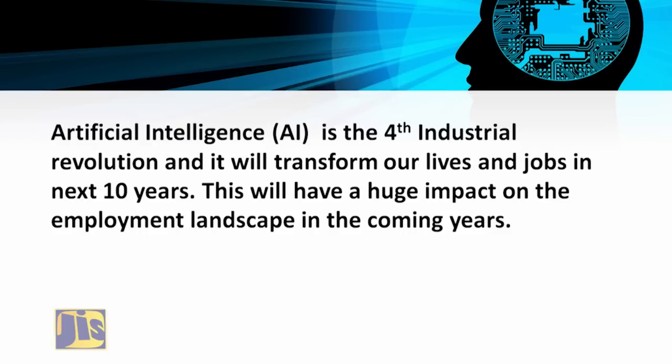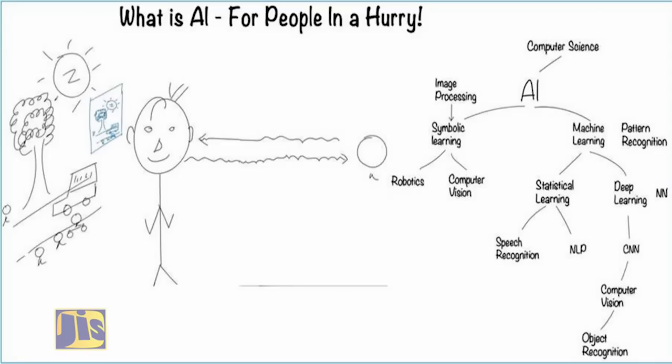85% of the jobs that will exist in 2030 don't exist as yet. AI is what is changing this workforce. AI is many things. Even robotics falls under AI. There is a word like machine learning that you may have learnt about. There is problem solving, which AI focuses on.